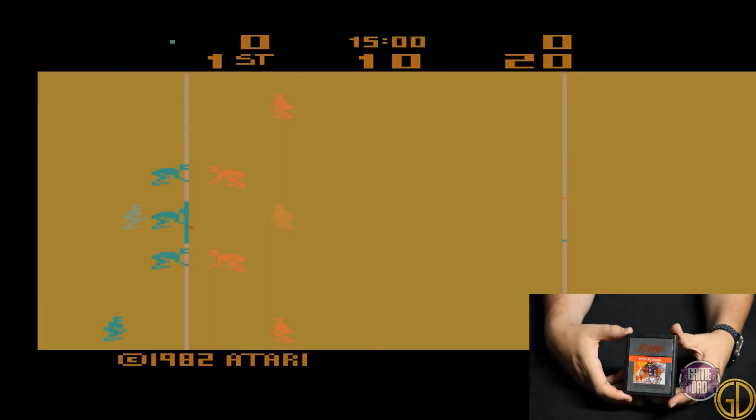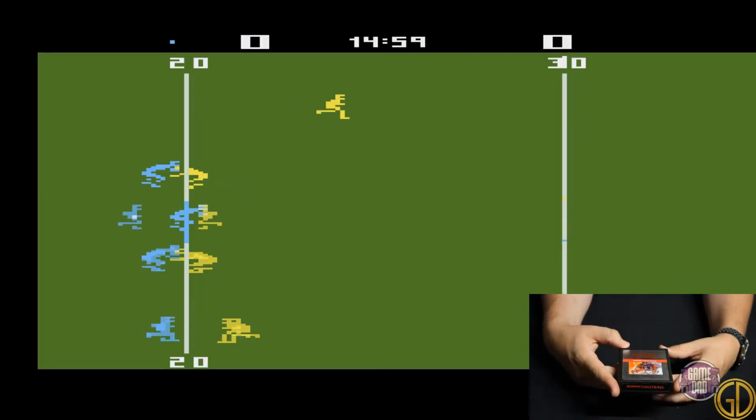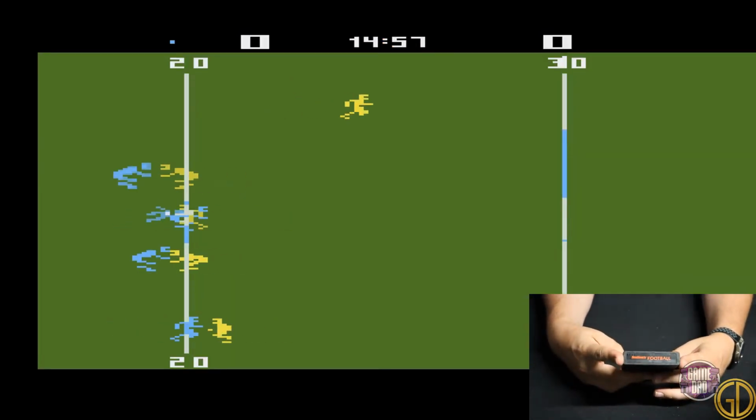and feel than other sports games from this same era. With a full field of play and multiple team members on the field, it was a lot of fun to play.